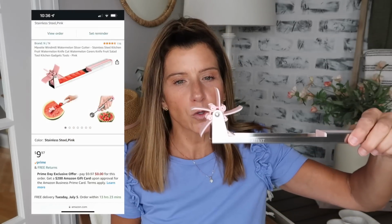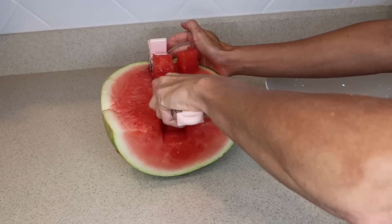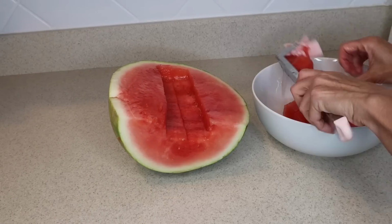It holds it in place so your fingers are protected and you can just slice. Okay, so the next item is called, and the little name is the Amazing Melon Cutter. This thing is so cool. So you literally just guide it along your watermelon, and it makes these perfectly cubed little pieces of watermelon.